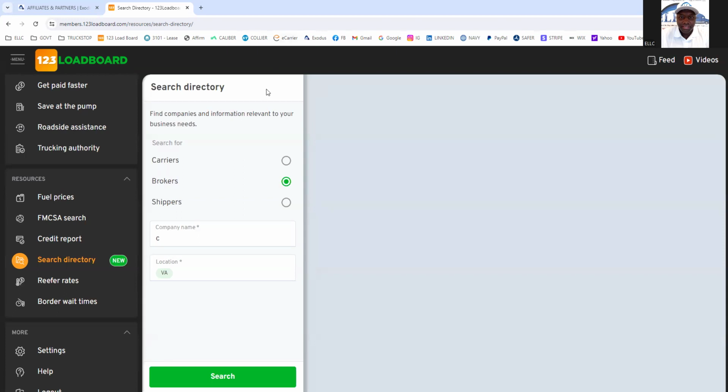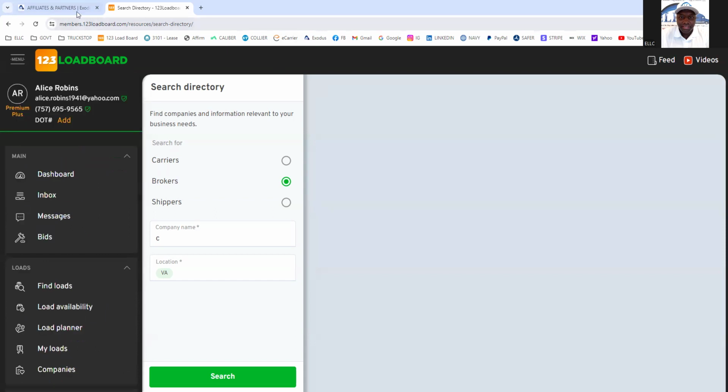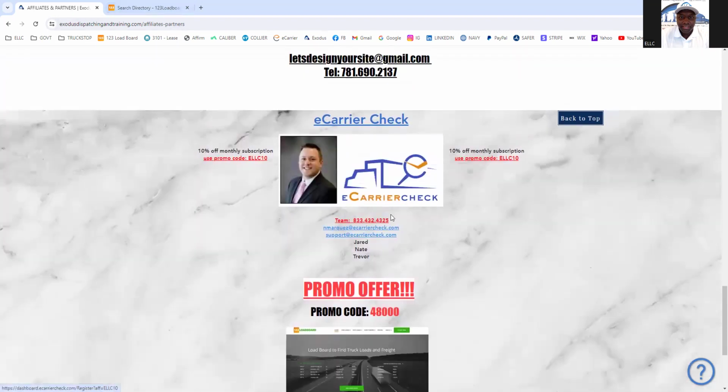The Exodus Logistics Learning Center has partnered with 123 Load Board in order to provide for you, the dispatch service that does not have an MC number but still needs access to load boards, to do some market analysis, some comparative analysis, in order to find trucks and to find what the spot market rates are for specific equipment types, various things.